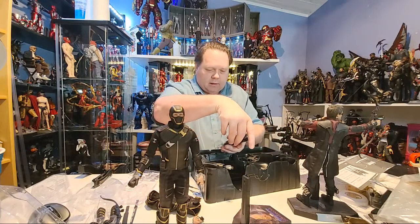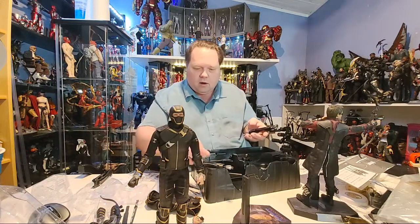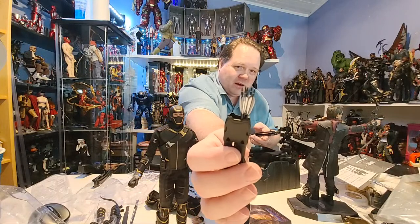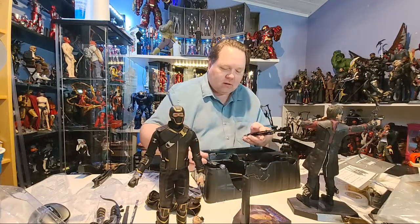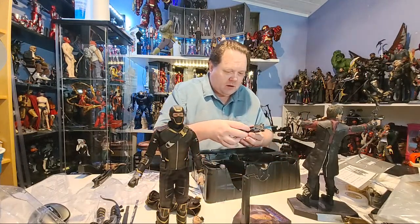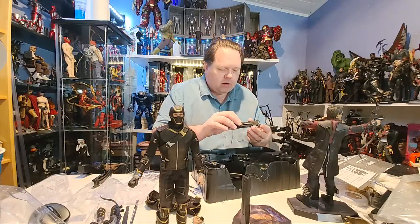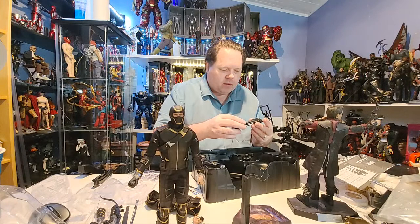But I'm definitely going to be putting all of the short arrow ones in here. 6 of these fit on the one side easily. So I'm going to put the other 6 when that figure comes on the other side and fill that quiver up.